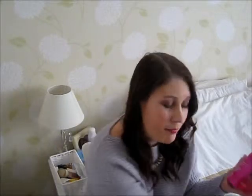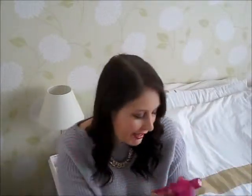So I snapped that up. I think that's such a bargain. I pretty much got the shampoo and conditioner for £1 each, so you can't really complain. And they also chucked in a couple of mini samples for me.